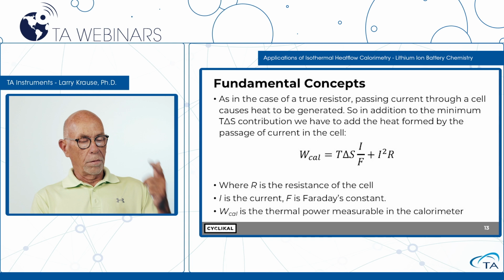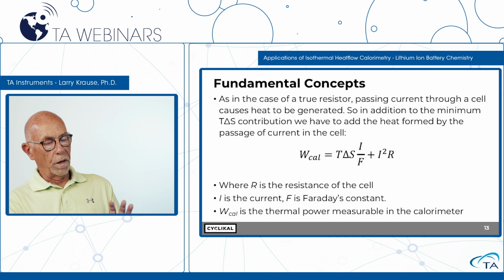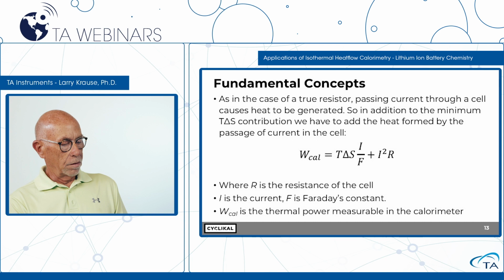polarization term, or the factoring in of the resistance of the cell, is given by the product of the current applied to the cell squared times the resistance. And that's also stated here. So W sub cal is the thermal power measurable in the calorimeter at this point.